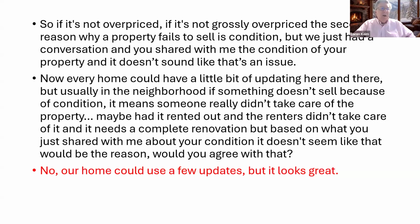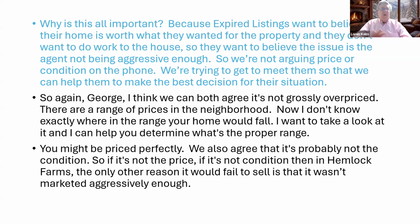Now, maybe they didn't rent it out and the renters didn't take care of it and it needs to be completely renovated. But based on what you just shared with me about your condition, it doesn't seem like that would be a reason either. Would you agree with that? No, I mean, our home could use a few updates, but I think it looks great. Okay. Now, why is all this important?